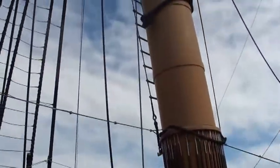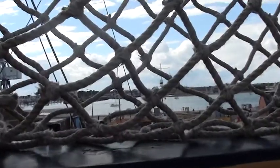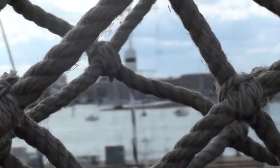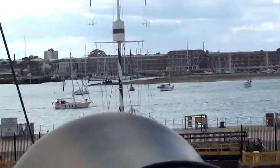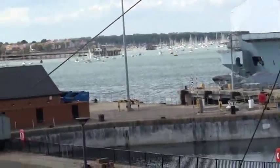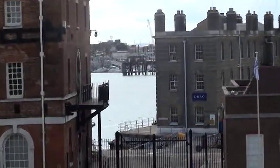So this is the mast, which we saw below. It's real tall and big. All kinds of boats out there. We're going to be out there in a couple days. There's a better view of the whole harbor down there. It's kind of a steep stairway there, isn't it?